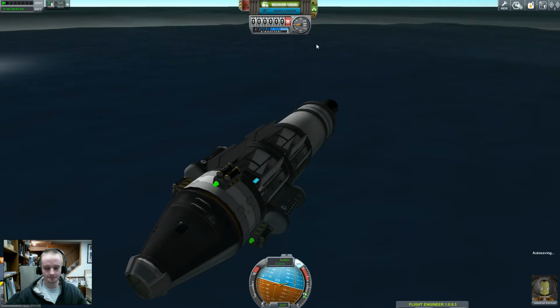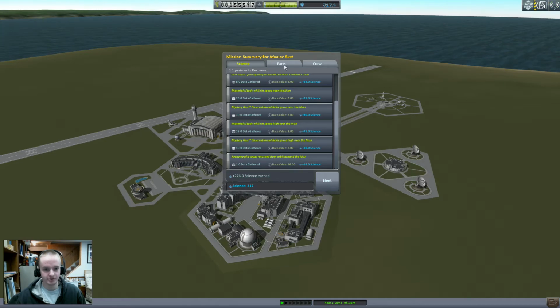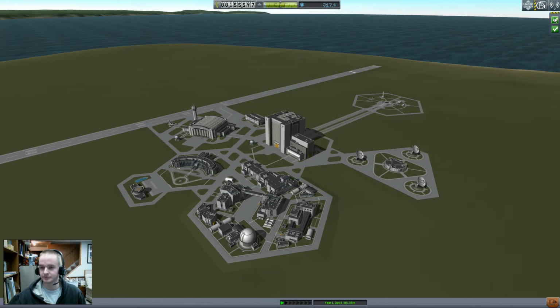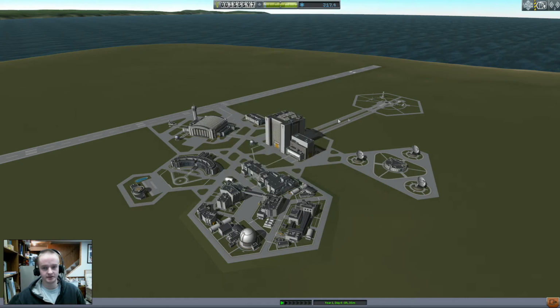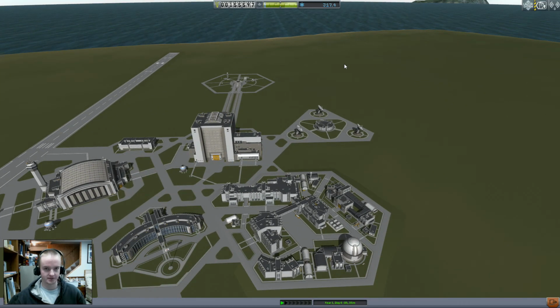I'm going to recover the vessel, and it will bring us to the mission summary screen, where we can see everything that we got. Alright, we got 276 science out of that. You see all the list of the science we got and how much we got out of it, all the recovered parts, and then, of course, Brave Jebediah. If we go here, we have 2 new contracts that are completed. We got a decent chunk of science, decent chunk of money, and we achieved the orbiter on the moon. Alright, we got everything that we wanted, and now we have a lot of science to spend.